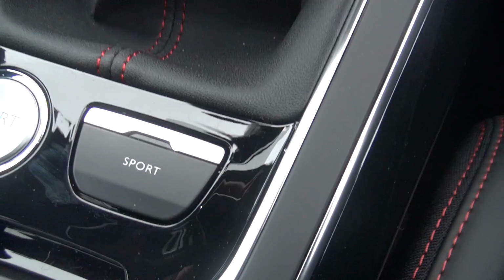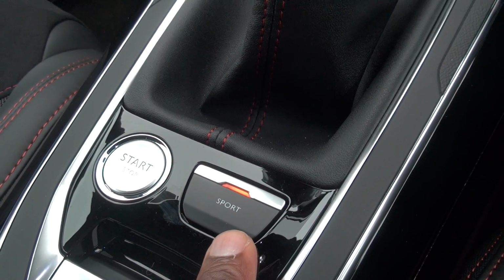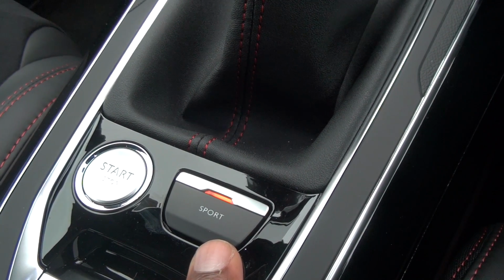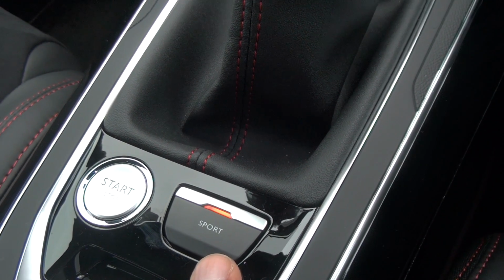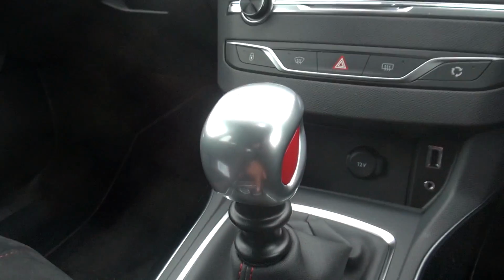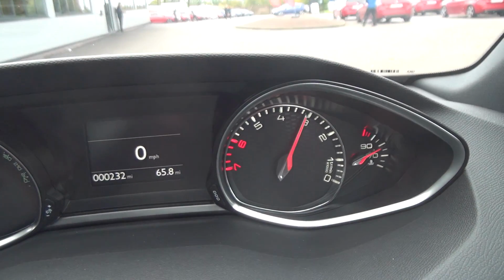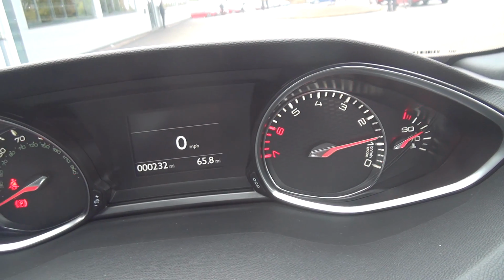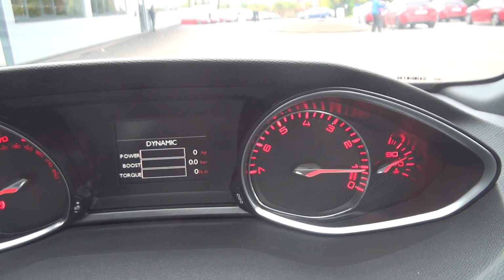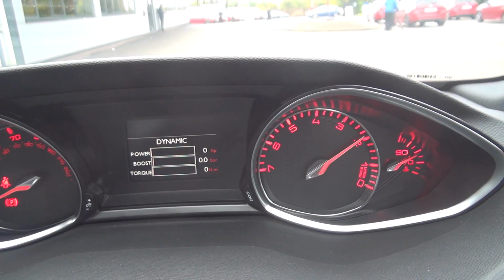Down here on the center console, you've got a sport button, and if you hold that down, it gives the car slightly more responsiveness in terms of the throttle response, and makes it sound a lot better as well. So let's rev it up. That's it without the sport mode engaged. So if I turn sport on, it turns red, and it's a bit deeper.